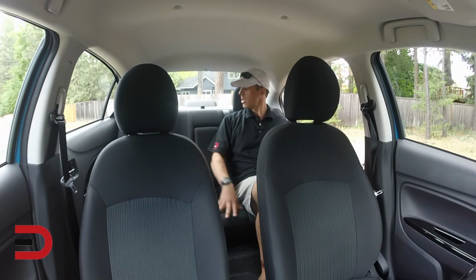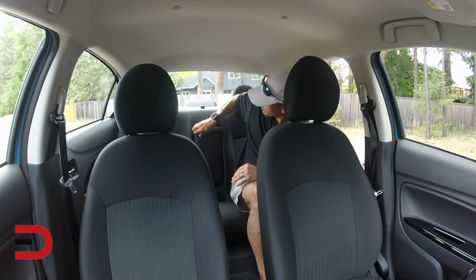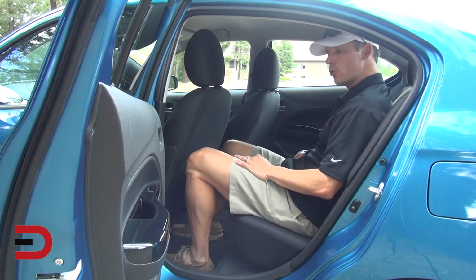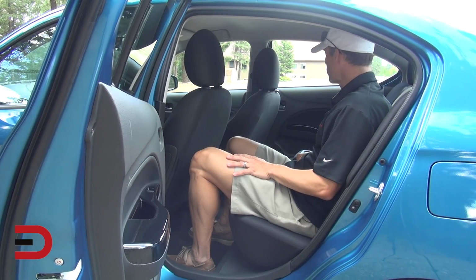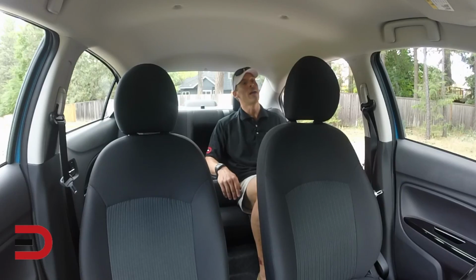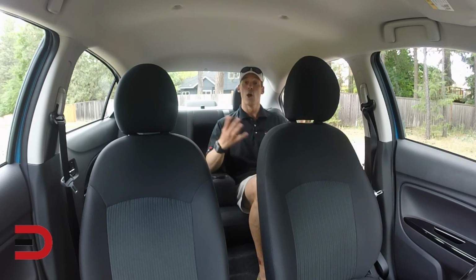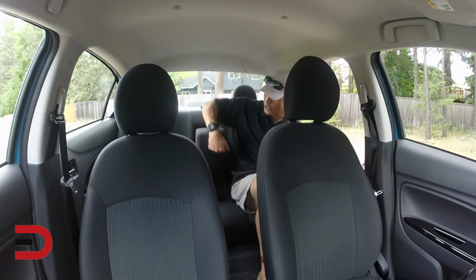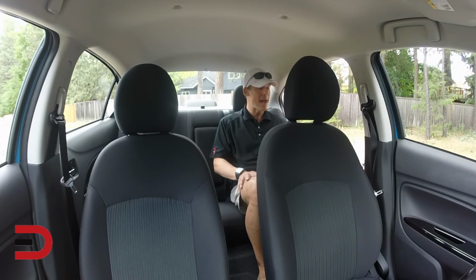One long bench seat here. There is, in fact, a fold down armrest, nice and thick here. A pair of cup holders, nothing in terms of storage in the door panels, one storage container behind the passenger seat back here, and only two oh-blank handles. Oh-blank handle is what you hang on to when you are going around a corner too fast and you want to yell, oh-blank. That's why I call it oh-blank handle. So there you go. That's your backseat legroom and headroom in the back of the G4.